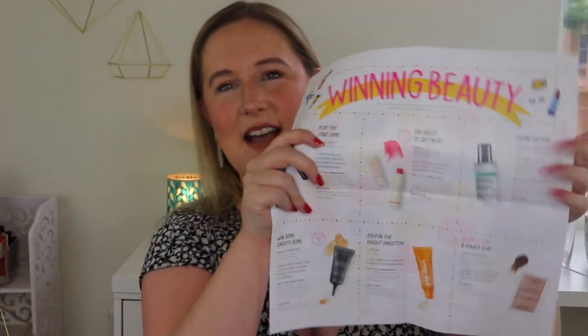And then on the back side, it tells you all about your products, and it says Winning Beauty. This month's beauty gets high scores with must-have makeup, comforting skincare, and nourishing hair care. So it shows you what you get, it gives you a little description and some tips on how to use the item, but it does not give any pricing information, but you can find that on their website, which I failed to mention.